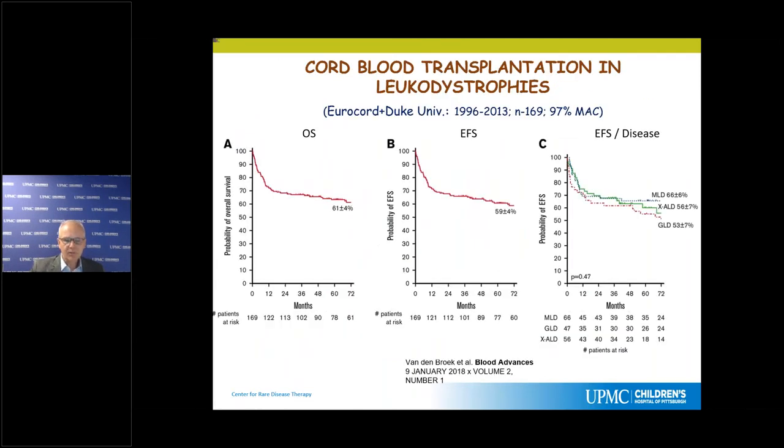So what are the outcomes? Before we focus on our Pittsburgh regimen with reduced intensity, let's examine what has been published in various centers that have focused on this transplantation. And clearly in the United States, Duke University and University of Minnesota have been two major centers. And the EuroCord combined in this particular study that was published just past year, the outcomes, overall survival, event-free survival, and then breaking down disease-specific event-free survival.